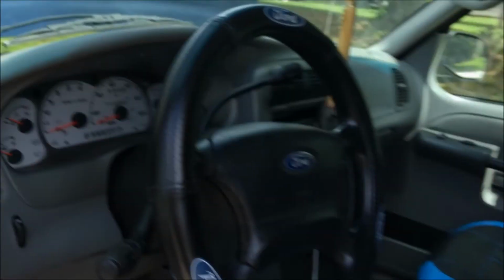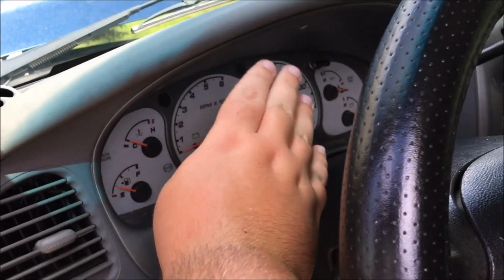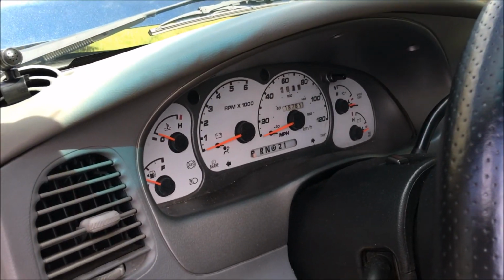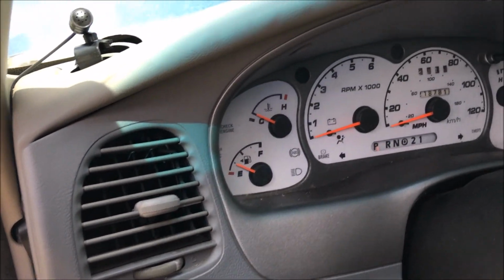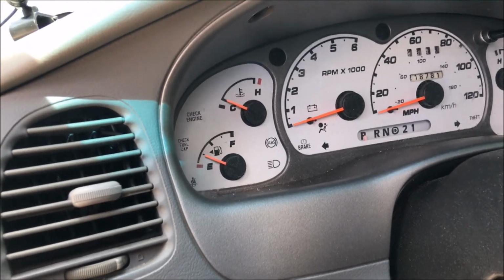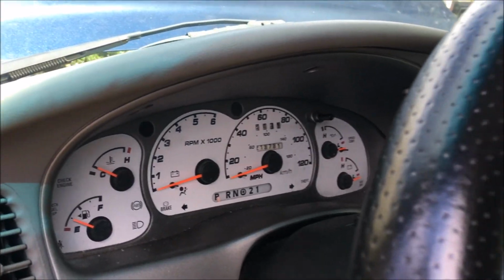Alright, first things first is the gauge cluster. I'm planning on trying to either get this redone entirely, get a whole new look for the gauge cluster, my uncle knows a guy that can get us hooked up, or I might try to get a more modern Ford gauge cluster out of a newer car and retrofit it in here to get some more use out of it.